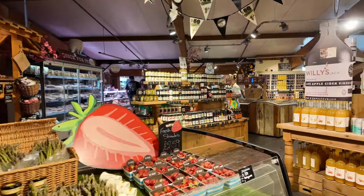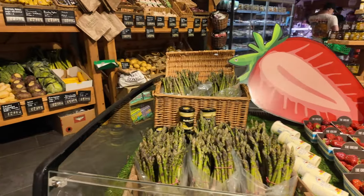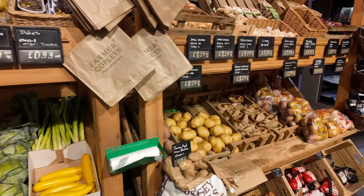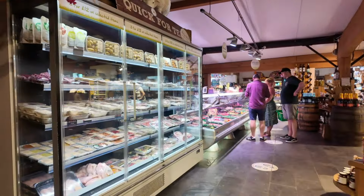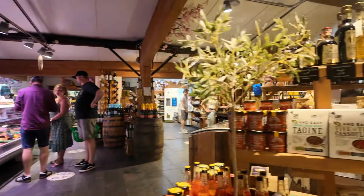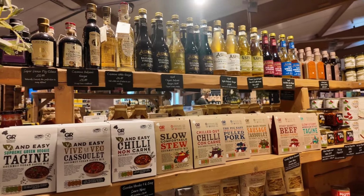The fresh strawberries, they did have me drawn in, I've got to say. I nearly did buy some of the strawberries and get some cream. Asparagus. Lots of potatoes, different potato products, garlic, things like that. As I said, lots of jars of different things. This was the frozen and cold section. Lots of fresh meats. Lots of different oils as well.